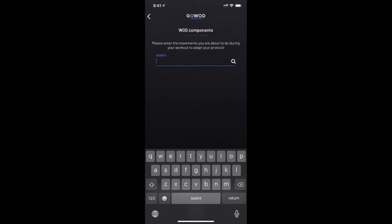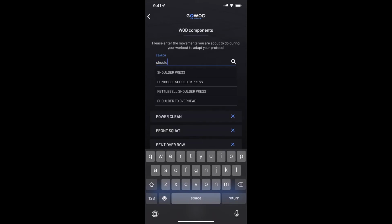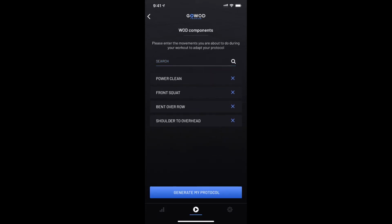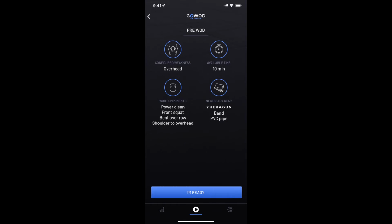And today, what do we have today? We have power cleans, so you can pick power clean. What else we got? Front squat. Bent over row. Right. What else was there? Shoulder to overhead. Right. So here's our workout for today, and we're going to generate our protocol.